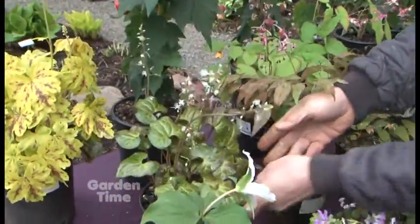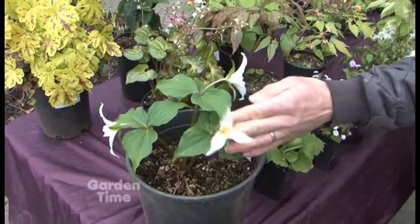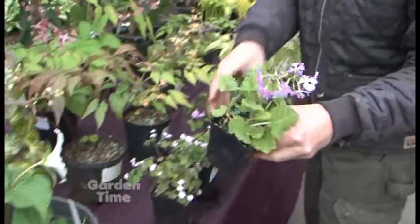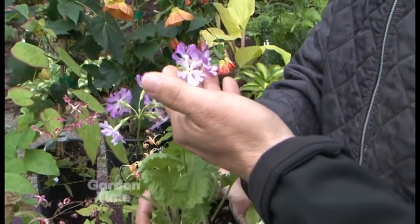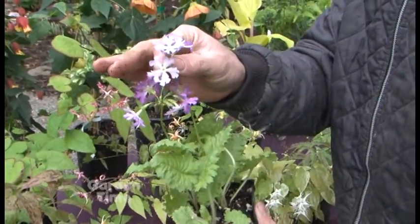And who doesn't love a Trillium? Yeah, we'll have Trilliums there. This is Trillium ovatum. We'll have Trilliums at the sale today. Wonderful. And then primroses, the Sieboldii types make wonderful patches. And I love that it's so uniquely shaped, lacy. Yeah, this is a variety called Lacy Lady. We just love this one. Beautiful.